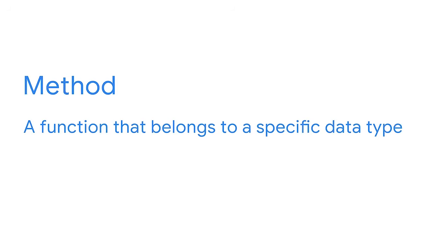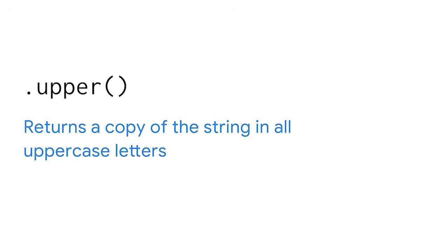Finally, we're going to talk about string methods. A method is a function that belongs to a specific data type. So, using string methods on another data type, like an integer, would cause an error. Unlike other functions, methods appear after the string. 2 common string methods are the upper and the lower methods. The upper method returns a copy of the string in all uppercase letters.